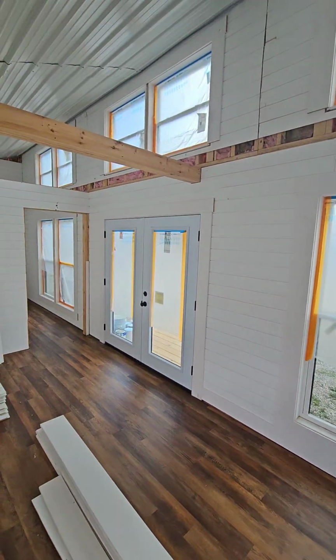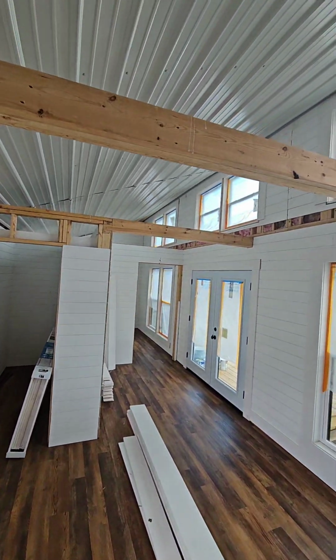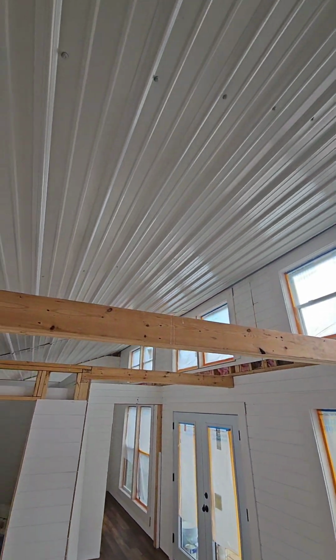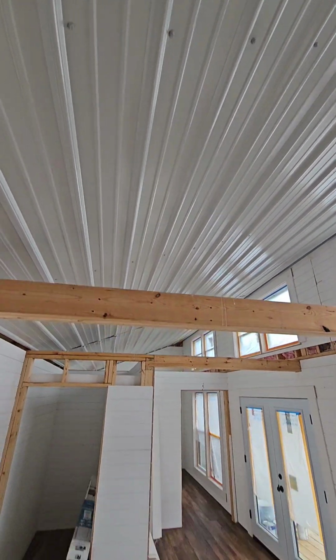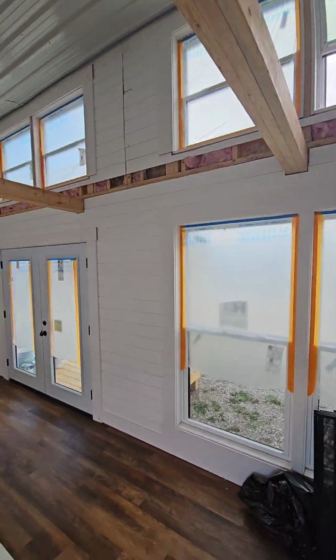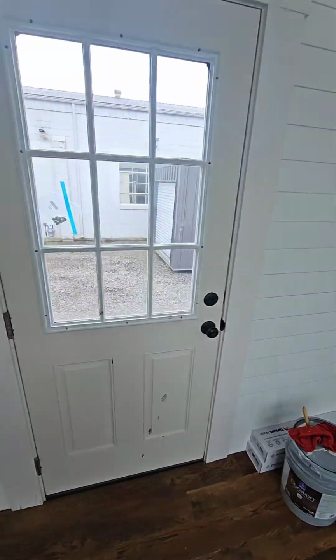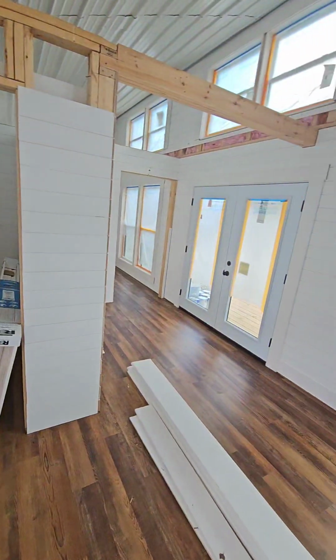All right, as you can see, they got the floors in, thank goodness. Beautiful structure, look at all that. They got the corrugated metal, which we can do wood or metal. Look at all them big natural light and windows coming through on the inside. You got your French doors there. I came in through the back door. That's the back door, that's the front.